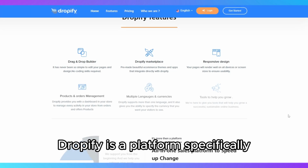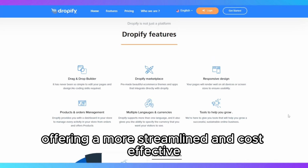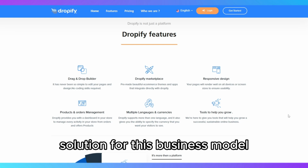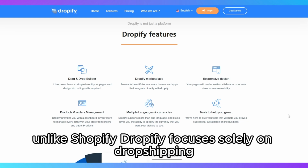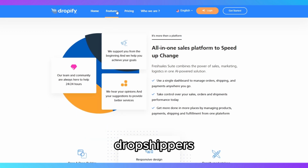Now, let's dive into Dropify. Dropify is a platform specifically designed for dropshipping, offering a more streamlined and cost-effective solution for this business model. Unlike Shopify, Dropify focuses solely on dropshipping, which means the platform is tailored to the unique needs of dropshippers.